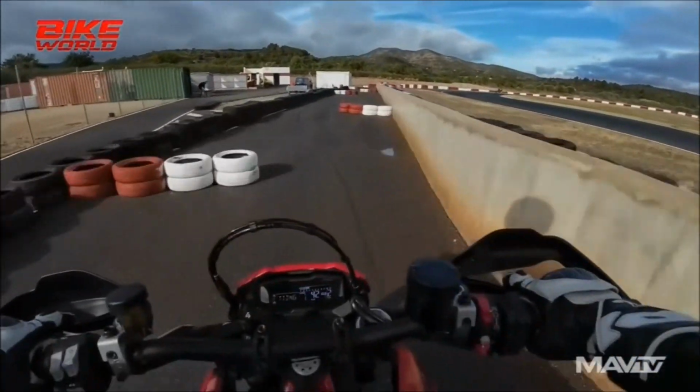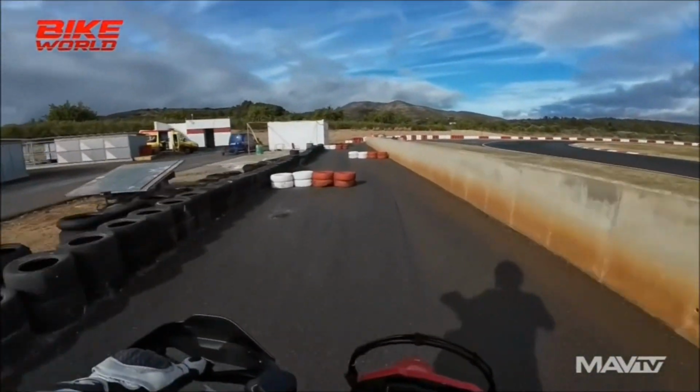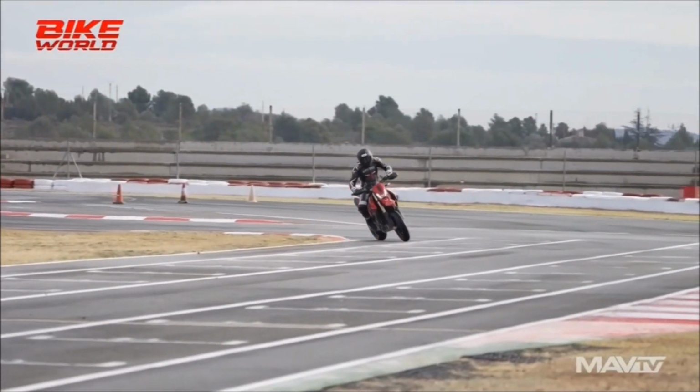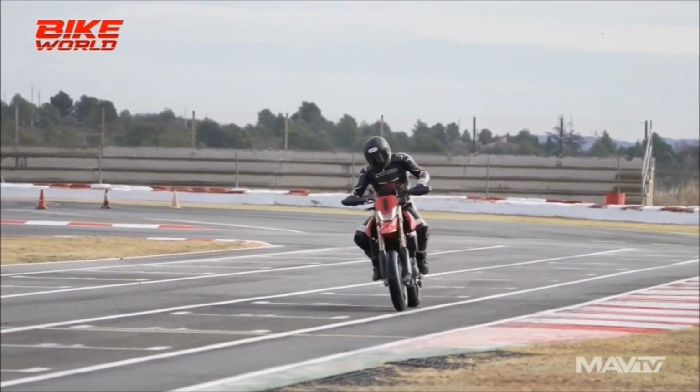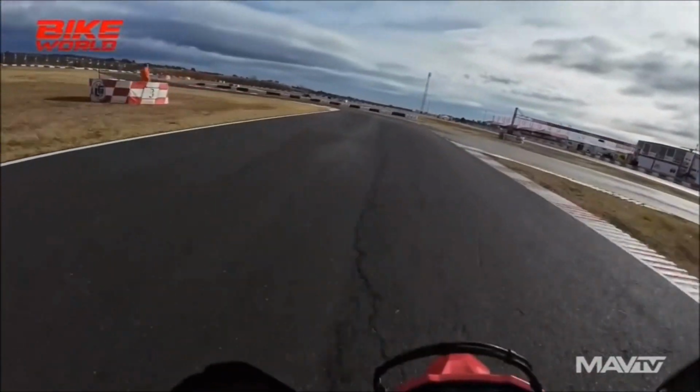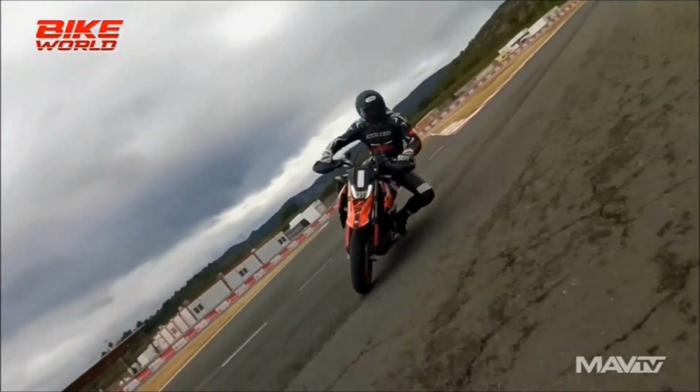Hypermotard 698 Mono. It's our third session on track. It's gradually been drying out. Super treacherous damp patches. So we're still running in road mode, quite a soft setting. But genuinely, this thing is an absolute riot.